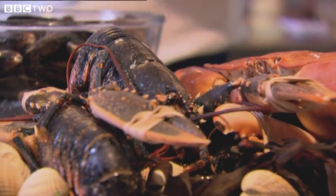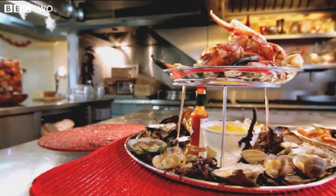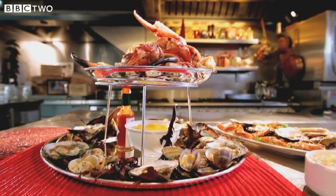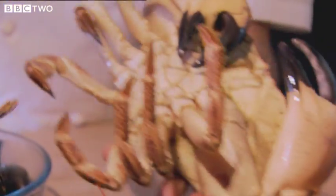It might look intimidating, but most of the fish on a plateau de fruits de mer can be bought ready to eat from a fishmonger. But it's not impossible, so if you want to have a go at home, buy the freshest seafood you can.